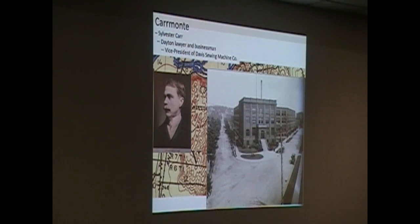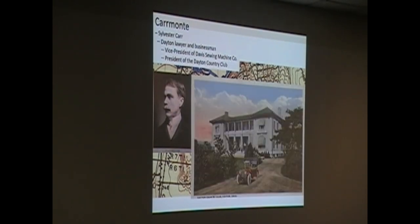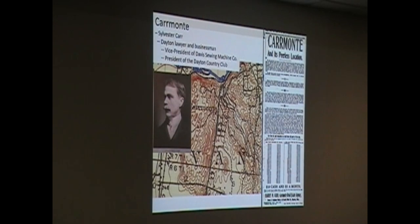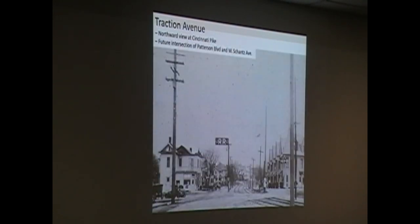He was vice president of Davis Sewing Machine, president of Dayton Country Club, a couple vintage shots of that here. And rail car service to that area was important for the development. And so here's a schedule of service to the Carmont neighborhood running quite frequently. That was platted in this area here where Neil's Heritage House is, or was.